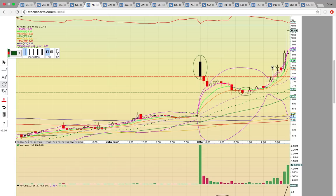And then once it got above the high close, which was the close on the first candle, the bottom of this candle is the close, that was your signal that it wanted to break out higher, and it really got moving. And then it did get above the open as well. The open is up here, and so that was another signal that it wanted to keep pushing higher.